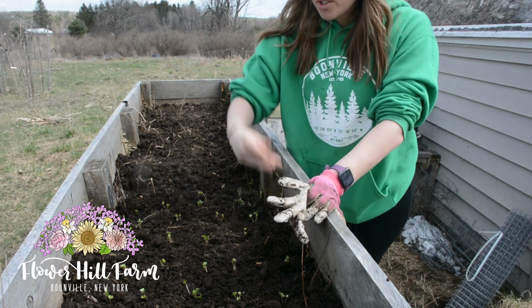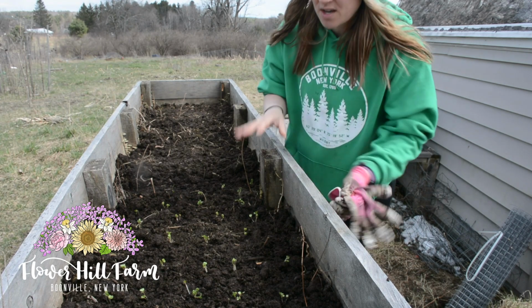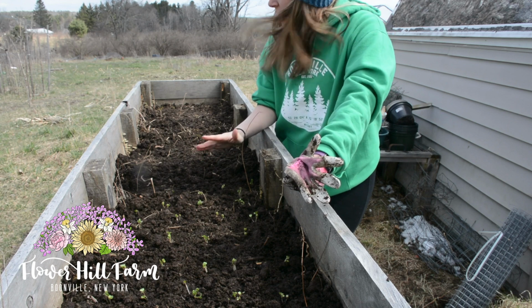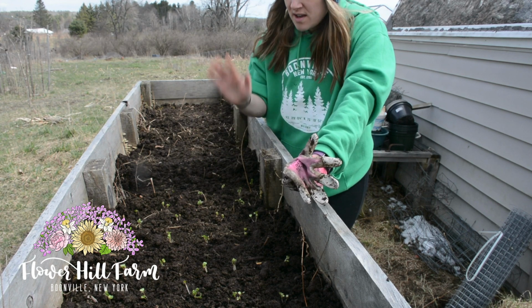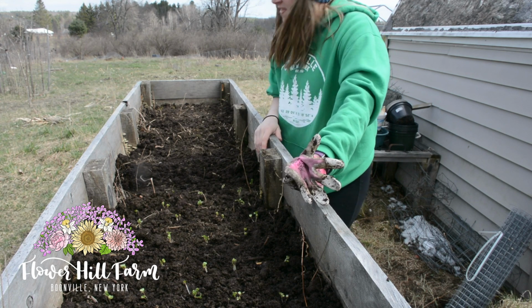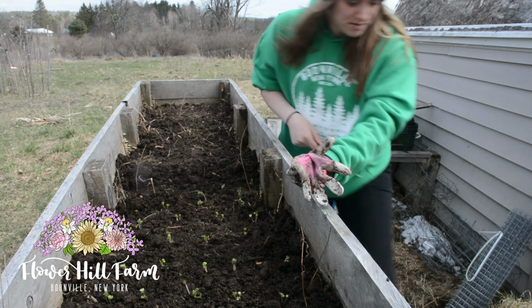Okay, so I have my radishes in and I have the peas here. I don't even think I need to water them in because it is wet. It's really wet. So I'm not gonna worry about that. They'll have exactly enough moisture for the peas to germinate and it'll dry out soon enough for these radishes. So really excited about that. So what I'm gonna do now is make that enclosure so that I can put my other peas into the ground.